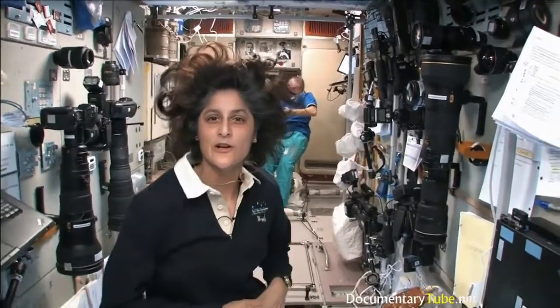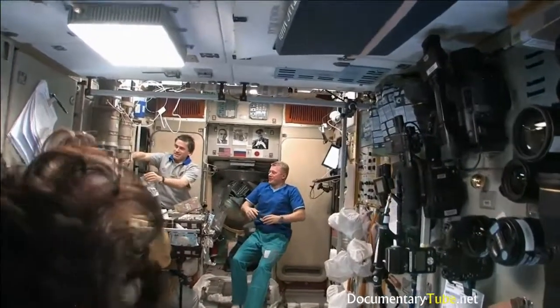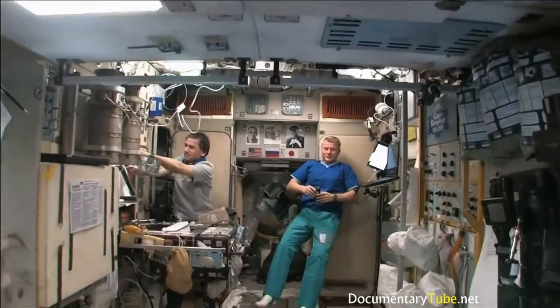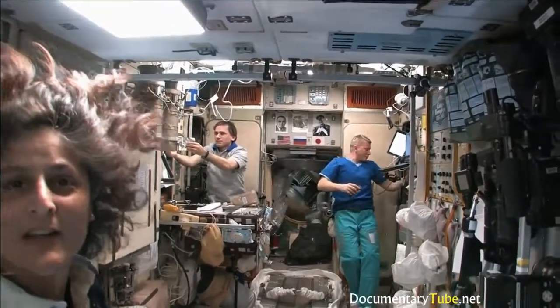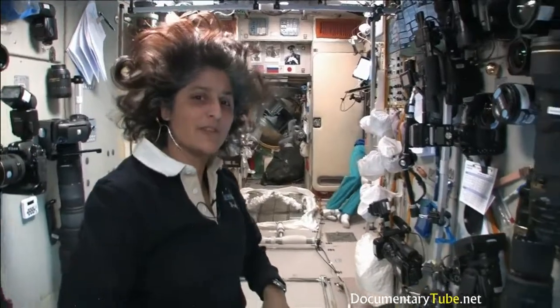And you can probably see on the wall behind Oleg and Yuri some of the heroes of the space program. Sergei Korolev, who was a chief designer of putting men into space, and of course on the right-hand side, Yuri Gagarin, the first man to go into space. So it just reminds us of our roots.